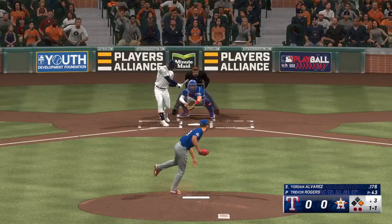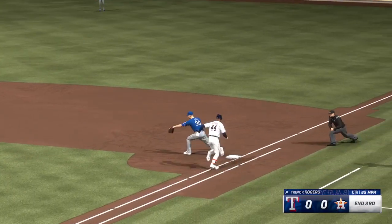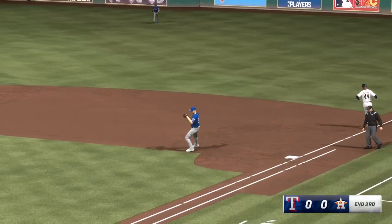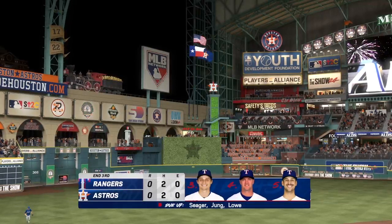Two outs. This one chopped up the middle, and that one handled. Throws to first in time. And that is the third out of the inning. One left for Houston, and we're still knotted at zero.